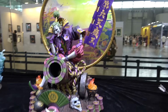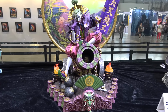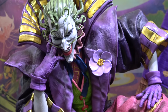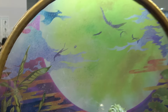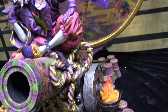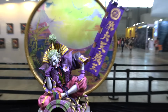This is one I really like as well. So this is the Joker from the Ninja Batman line. Again, really colorful and vibrant. Look at the backdrop. Very nice piece.